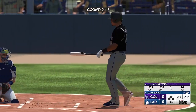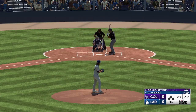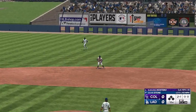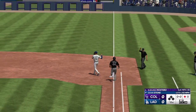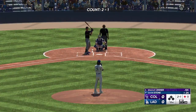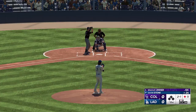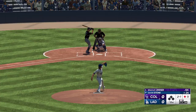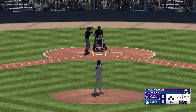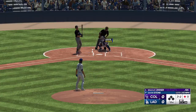Welcome back. And now here's Elauris Montero. First baseman, number 44, Elauris Montero. And he grounds one to the right side. Gathers and throws to first. One up, one down. Here's Bradley Zimmer. The left fielder, Bradley Zimmer. Swings and misses. That's strike two. Man, he really sells the changeup with that arm action. Next pitch off the plate.